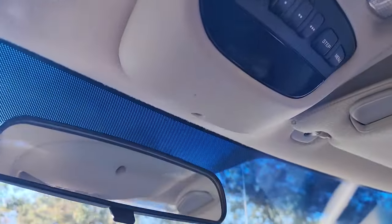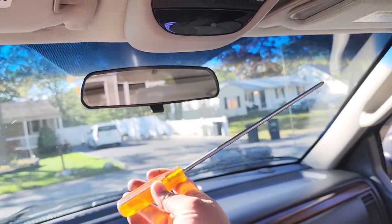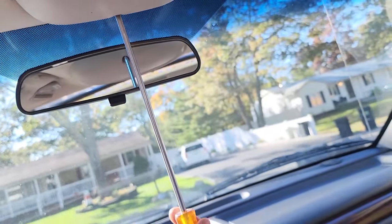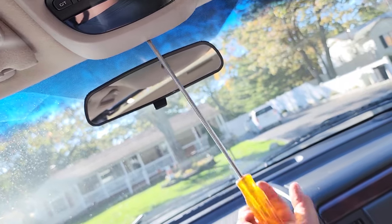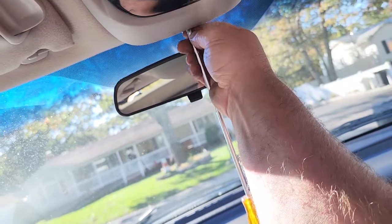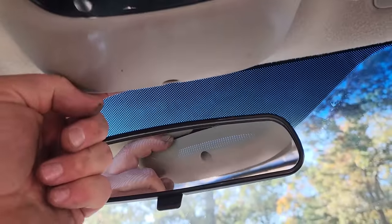All right, step one is we got a Phillips head screwdriver right over here in this hole. I'm gonna access that with my long number two. I don't know why it's this long. It's definitely overkill. I can't even get it in the same shot. What am I doing? But here we go. One little screw, and it's still in there. I think it's stuck in there.